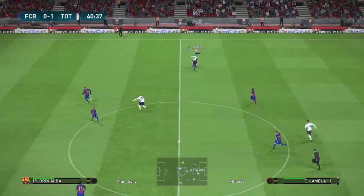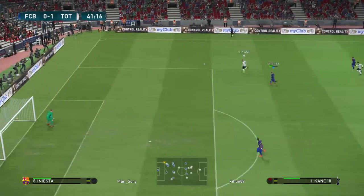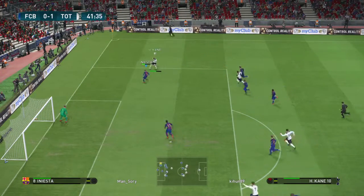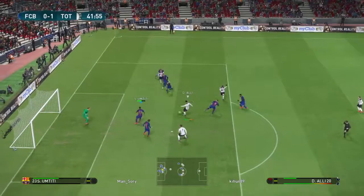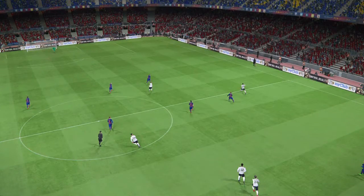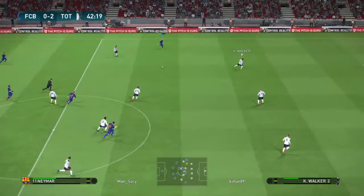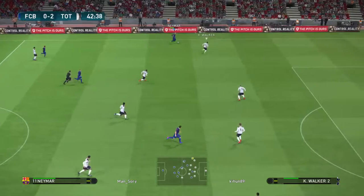Christian Eriksen pumps it upfield. Lamela tries the route one option. Kane, and he's whipped it in low. Big chance! They've done it! Two to the good! They have breathing space! He was never going to miss from there.